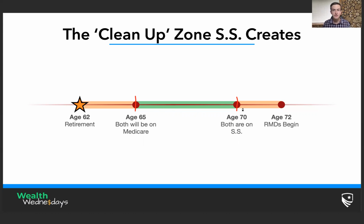And then again, at age 70, both of you would obviously be on Social Security if you delay it all the way. So 65 to 70 is a great cleanup zone. Before 65, it's going to vary for everybody. If you have some kind of COBRA insurance from work where reported income doesn't matter, this can be a great cleanup zone as well.